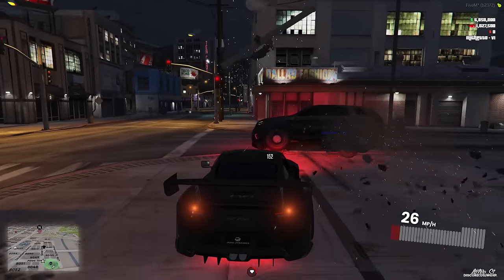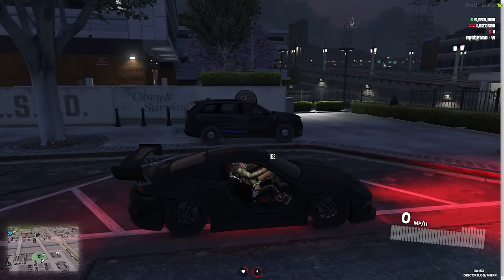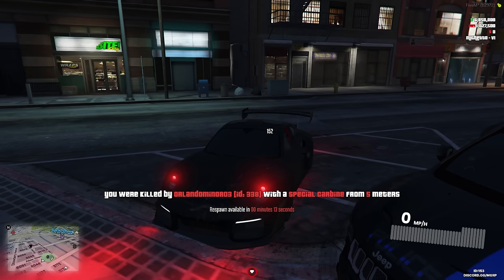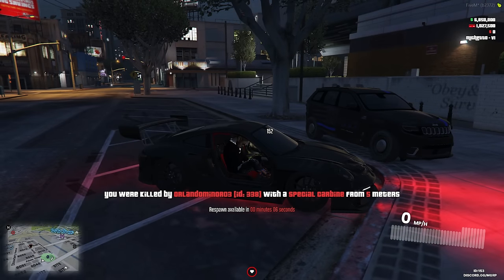Oh, there's a cop. Is he in there? Yes. Oh, shit, man. Gotta watch where you're fucking parking that thing. Bro, I just said watch where you're parking that fucking thing. Goddamn. Bruh. The second time I hit my car, buddy. What, you just gonna fucking kill us on sight? Did you not see that coming? Cop killing us on sight? Dude, this server fucking sucks. Like, what?